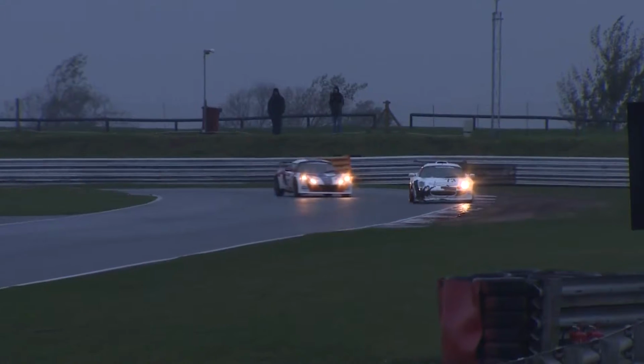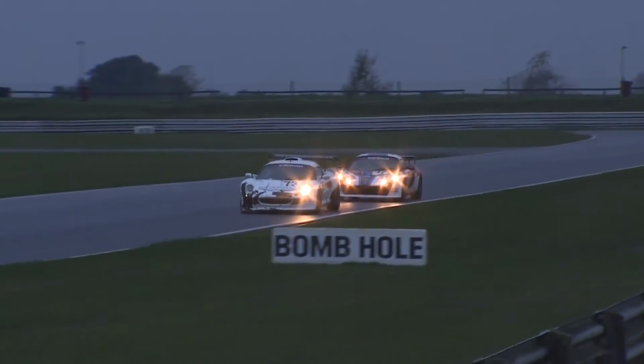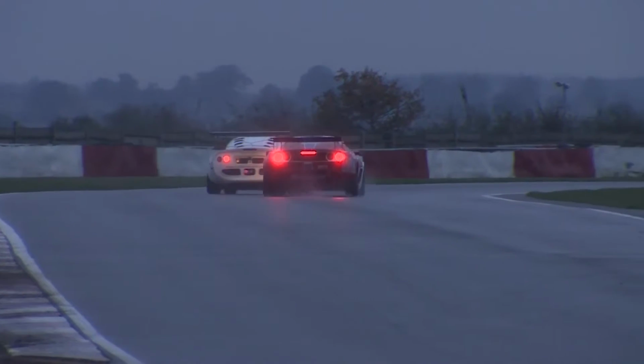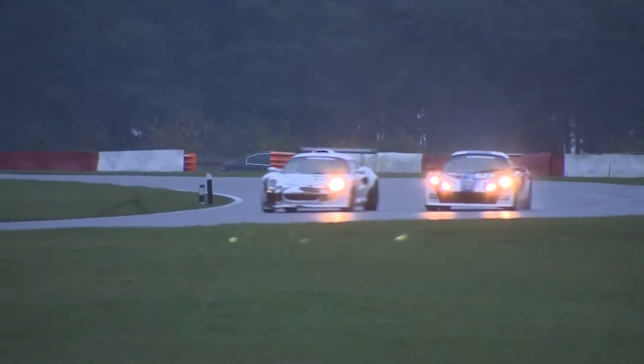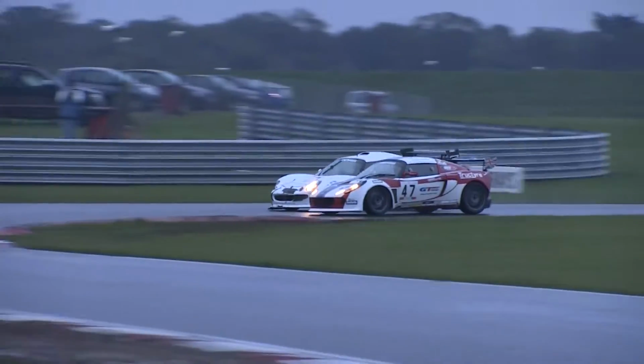He's on the tail of Adrian Hall, and he is going to be hopeful of picking his way past Hall fairly quickly. Adrian makes a half-hearted defence into the bomb hole, but it's enough to delay Stanley momentarily. But Stanley may fancy his chances into Coram Curve, and he dives to the inside, but again Adrian Hall covers the line just in time, and Stanley therefore attempts to look around the outside line. And will he get the car to the inside on the brakes into Murray's?